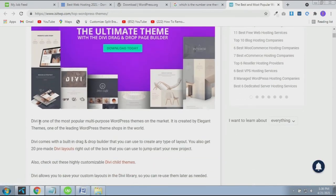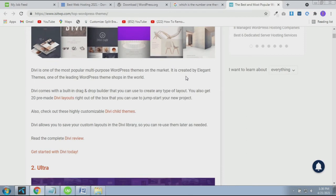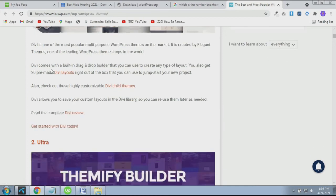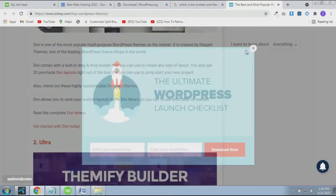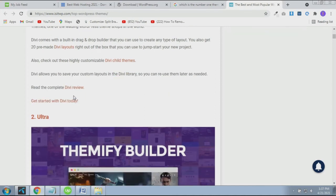Let's learn about Divi. Divi is one of the most popular multi-purpose website themes on the market. It is created by Elegant Themes, one of the leading WordPress theme shops in the world. Divi comes with a built-in drag and drop builder. This is not only a theme, it's also a page builder. You can create any type of layout. You also get premade theme layouts right out of the box that you can use to jump start your new project. Also, check out this highly customized child theme. Divi allows you to save your custom layouts in the Divi library, so you can reuse them later as needed.